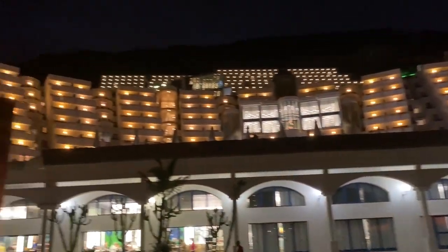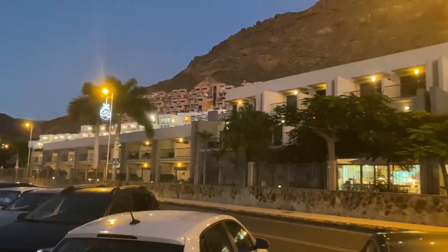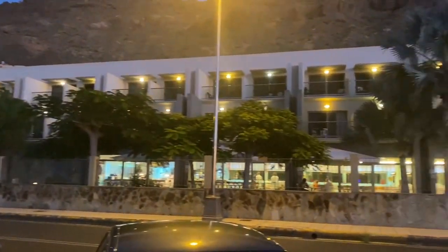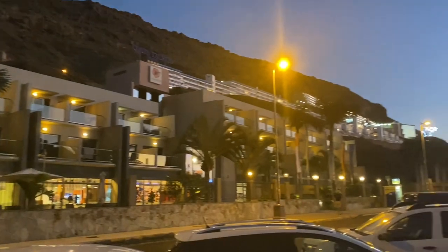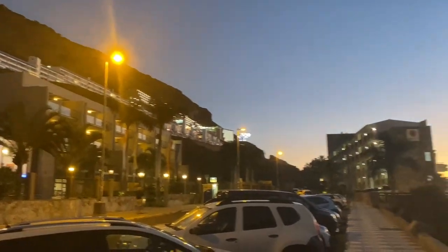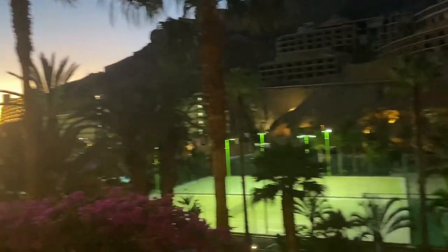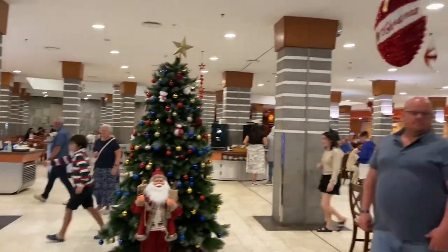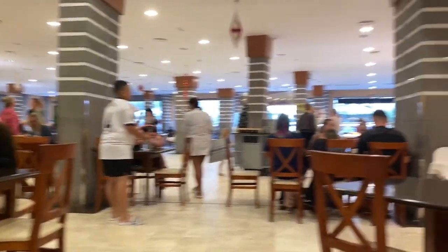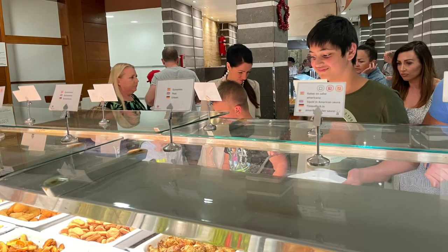This resort is also a different resort, but it's also part of the Paradise Resorts. And this resort is called Costa Taurito, which is really close to my resort I'm staying in, Paradise Lago Taurito. And as you can also see, there is a stadium where you can play tennis or football. And this is a part of the all-inclusive, the dining hall where people eat breakfast, lunch and dinner. The food is amazing here.